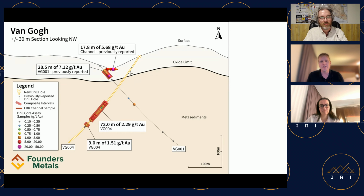That's pretty coarse. Then lots of interesting structure in the LiDAR data. Followed up, prospector channel sample. That's the one that you see at surface there. Obviously at surface in the saprolite.